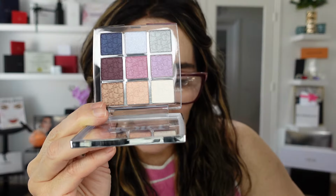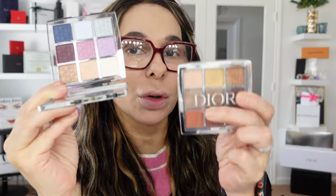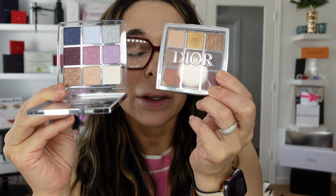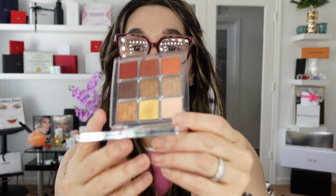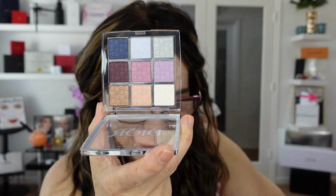DIOR Backstage Eye Palette is the secret weapon used by DIOR professional makeup artists. This palette, friends, as many of the palettes that I've been showing you in the past, was created specifically for makeup artists. Because let me tell you, it is super handy to carry around. But the quality, friends, the quality of this plastic is so luxurious. It's not the typical plastic that bends. It's super hard acrylic. And the long wear of these pigments is just crazy.